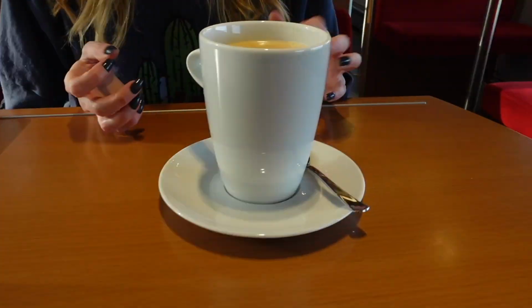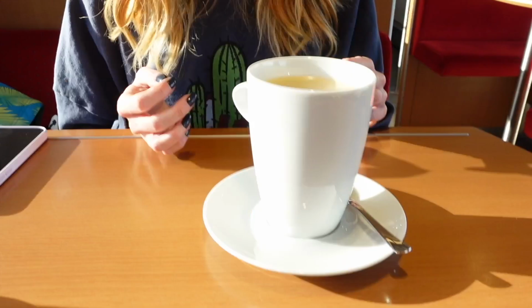Update. We're in trouble because there's no food on this train. I went to order the currywurst and he said, I have no food. Absolutely no food. So, yeah. You had 2 giant coffees. And a Snickers bar.